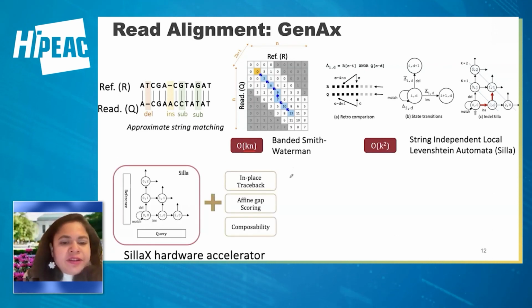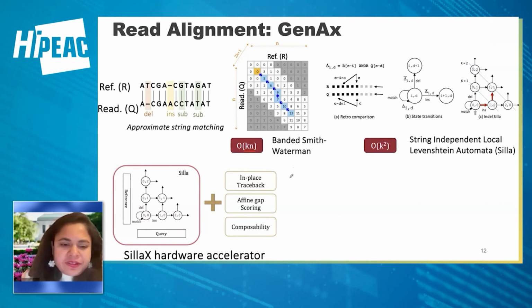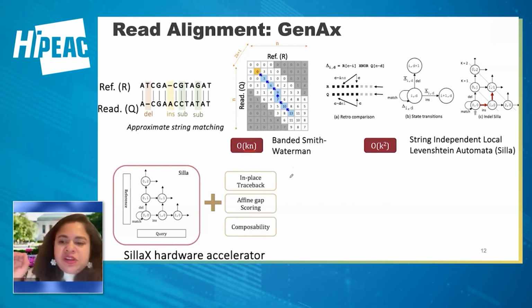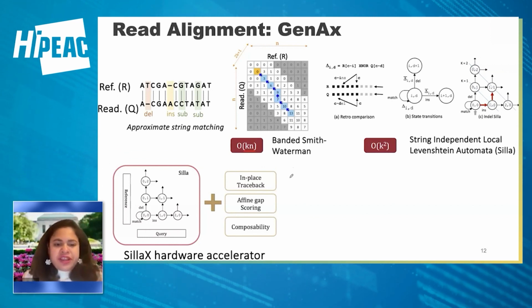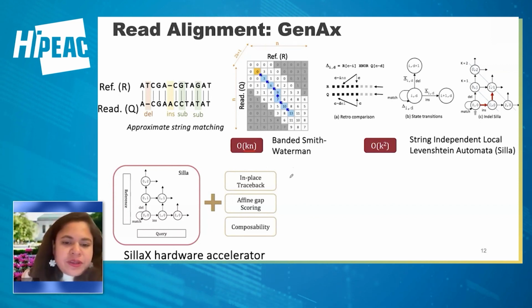We also had a feature for in-place traceback, which is less important now, because traceback is very useful and very interesting. But what we figured out is that we can find the optimal read and only do traceback for that optimal location instead of for every single read alignment. And then we also had affine gap scoring, which is biologically relevant gap scoring, which is very important.